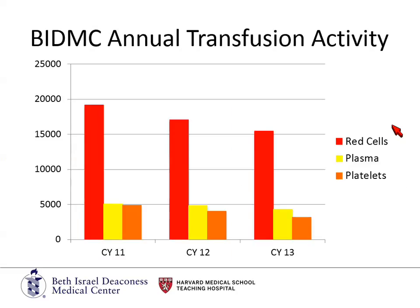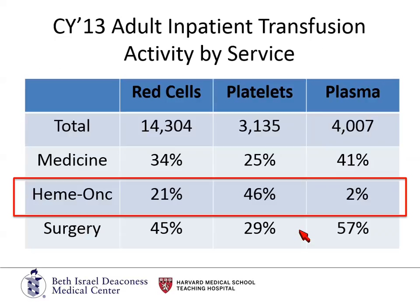And in terms of looking at our transfusion activity, what you can see similar to the national data is that our red cell transfusion activity has declined over the years. And this is inpatient and outpatient activity. And you can see in calendar year 2013, we transfused about 15,000 red cells. And specifically looking at platelets, about 4,500 platelets during calendar year 2013.